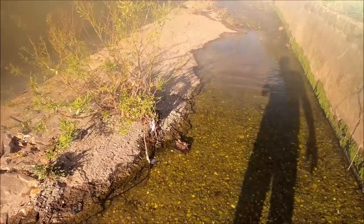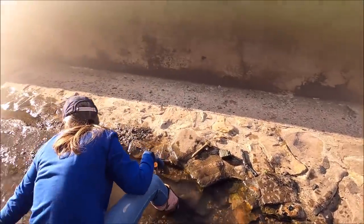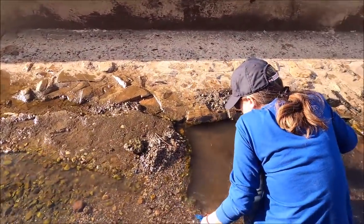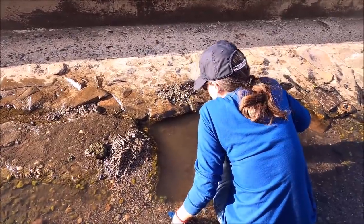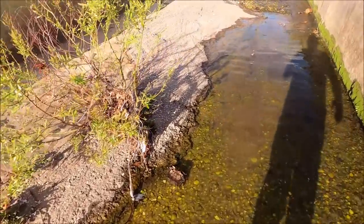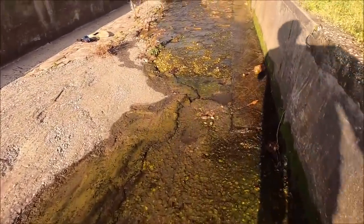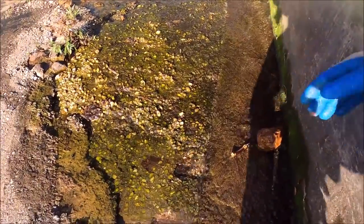I'm gonna check this. Oh, it's moving. What is it? A regular lumberjack rock. Okay, I'm going back down here because she's ignoring me. When she gets focused, she's really focused.